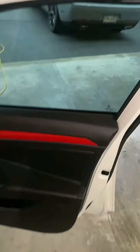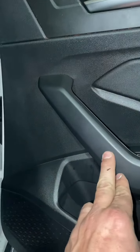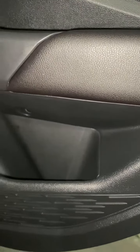So once you get those two off, you can just use your pry tool and go around the door and pop the door off. And then on the back doors, the same concept. You'll have to pull this off. There'll still be another hex bit in here, and then just below that is your second one. And then just repeat the process like you do on the front.